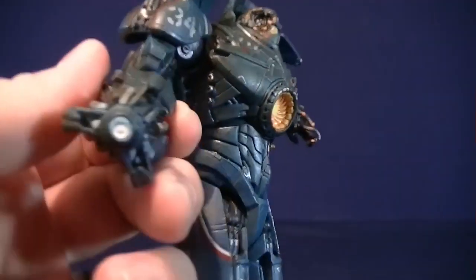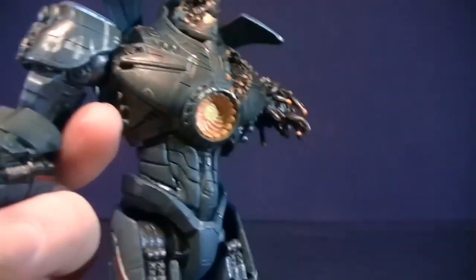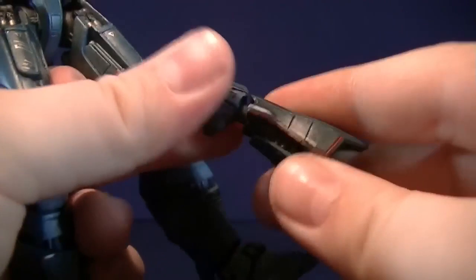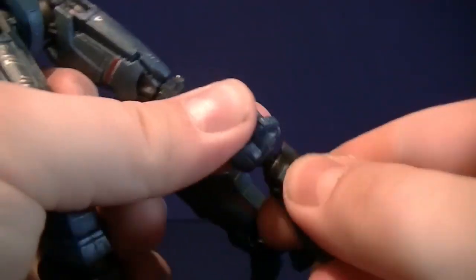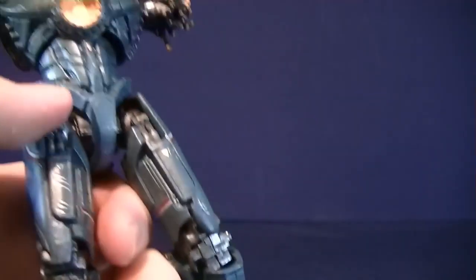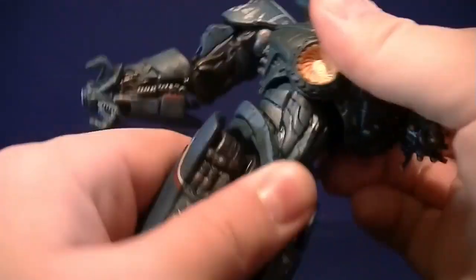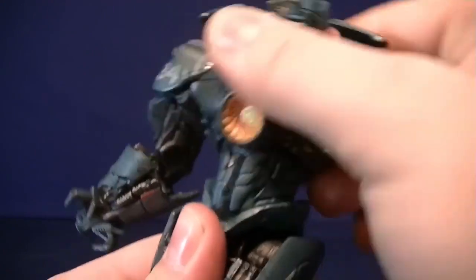And then if you attach the other hand to it, I can't seem to find it at the moment. Then grab the other hand here. This is on a ball joint, so it can rotate all the way around and has a little bit of pivot to it, which is really nice. At the upper part of his abdomen there's a rotation. He also has a nice tummy crunch.